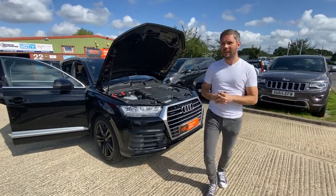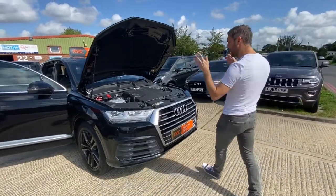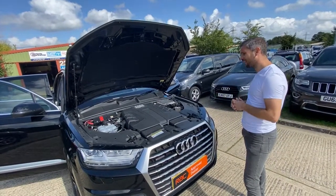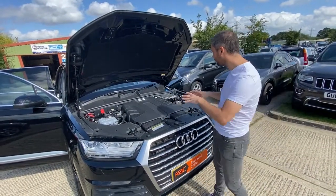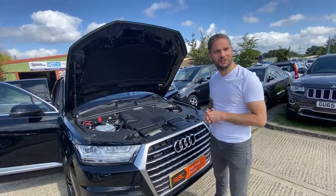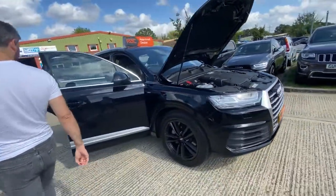Okay, so here we're going to show the features of the car, starting of course with the engine. So this is the V6 TDI. There's not very much to show you these days, all the classic things, but rest assured that is quite a serious lump and a very smooth lump as well. Right, let's have a look at the interior.